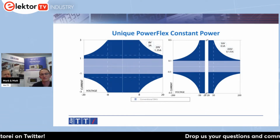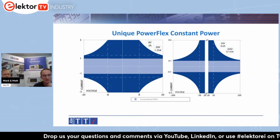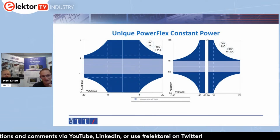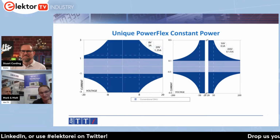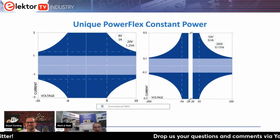You might have noticed I said the majority of the range, because once you drop below 8 volts, for example, say 5 volts, you can't obviously achieve the full power because we are restricted to 3 amps. So, 5 volts at 3 amps, you're talking 15 watts. We can't push it any further than that because we are already limited. But that's essentially what the PowerFlex technology allows us to do.